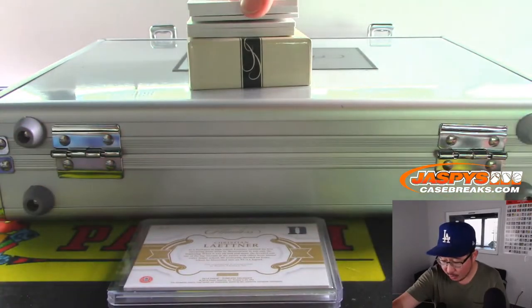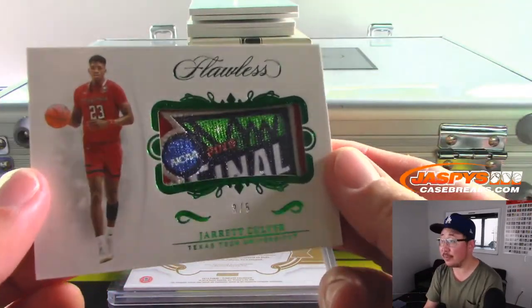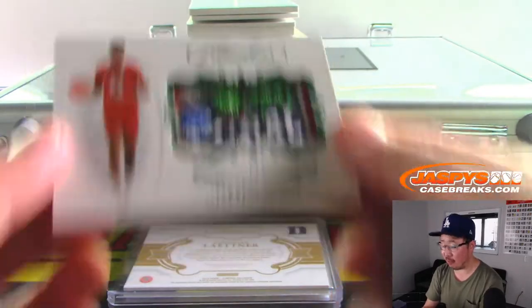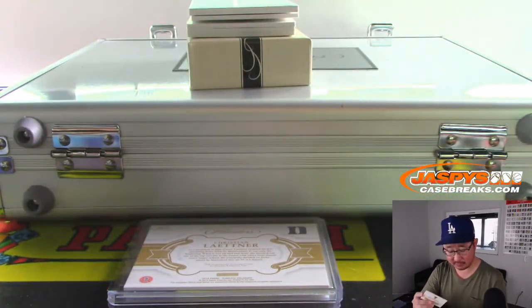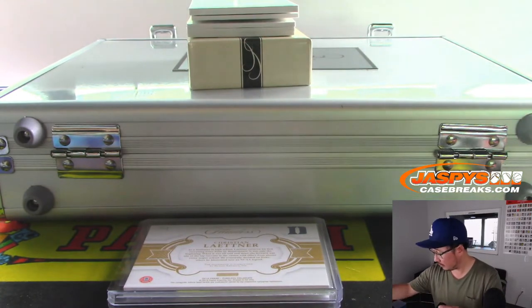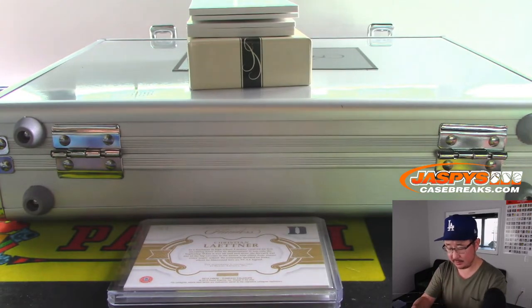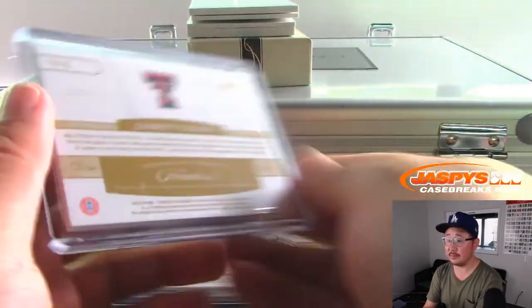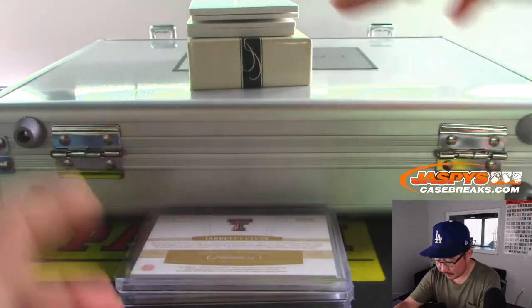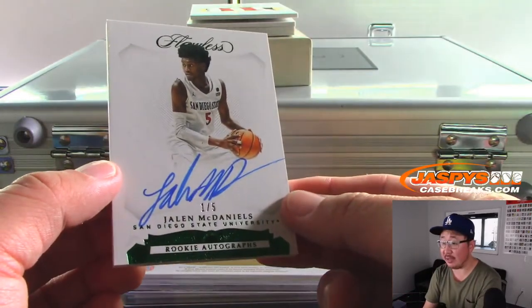We got a train whistle. Wow. 3 out of 5, Jarrett Culver. That's pretty cool. Nice Final Four patch right there. 3 out of 5, Jarrett Culver. So someone's going to get a train whistle. We got a 1 out of 5, another train whistle, Jalen McDaniel.